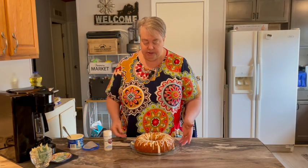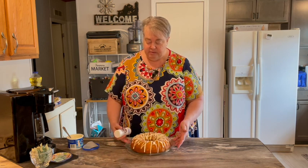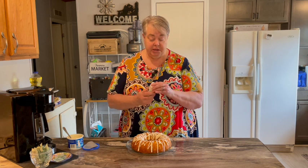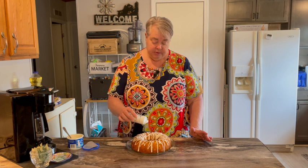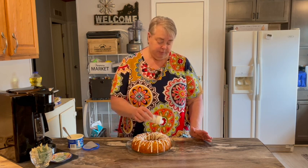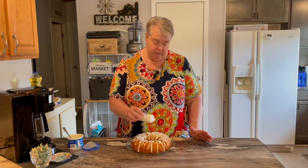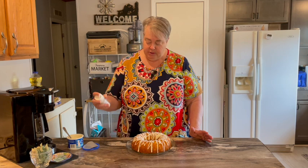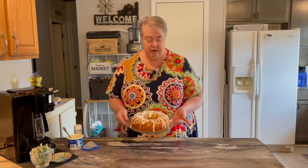Put that back in the fridge to use at a different time. I found some twinkle sprinkles left over from the holidays. So we're just going to add a few of those just to add some pretty to it. All right, there we go. Pineapple cake ready to go.